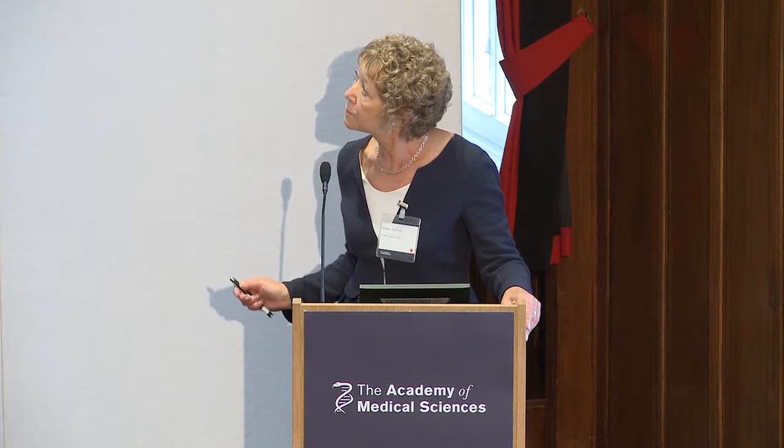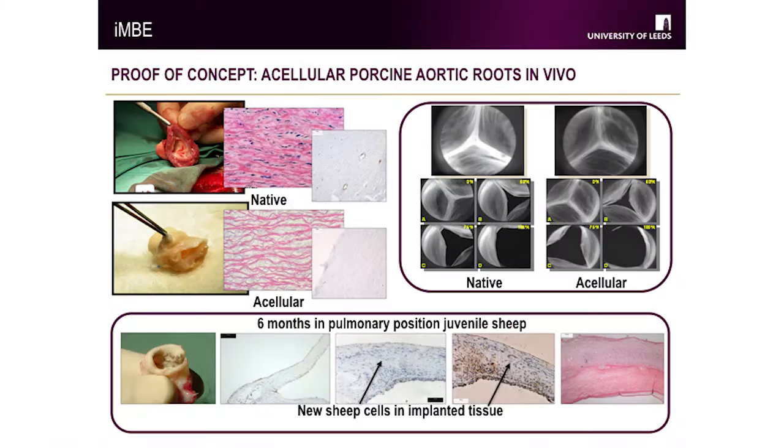And we set up a collaboration with a surgeon in Brazil called Francisco da Costa, where we undertook studies of the acellular porcine aortic valves in sheep in order to try to prove the concept. In this slide, I've just shown the valve before decellularization and after decellularization, showing that it retains its physical form. We've removed the cells and the major antigens, and importantly, when tested in hydrodynamic tests, the acellular valves still function, and they show normal leaflet kinematics.